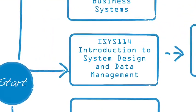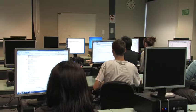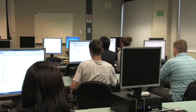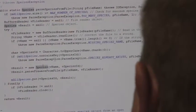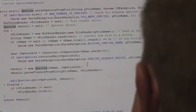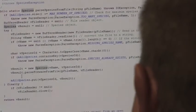ISYS 114 is Introduction to System Design and Data Management. In this course, we teach students about business, about requirements, system requirements, how they look at gathering the requirements of any IT systems. The second part of the course looks at teaching students to build databases and run some SQL queries, querying these databases and learning about the concept of building and querying databases.